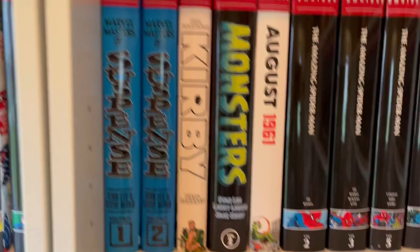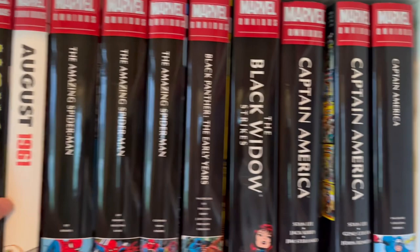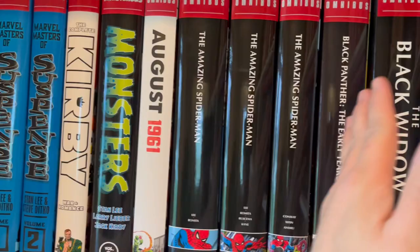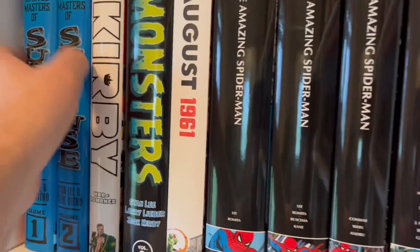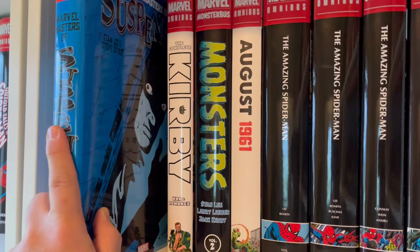All right, next, as we finish up this section of the library, is the beginning of Marvel's Silver Age section. And these first five volumes are comprised of what leads into the Marvel Silver Age. So we have two volumes here of Masters of Suspense by Steve Ditko and Stan Lee. These are all 4 to 8 page strips of Steve Ditko doing horror or suspense stories. Kind of like, if you're into EC Comics, you'll love these.